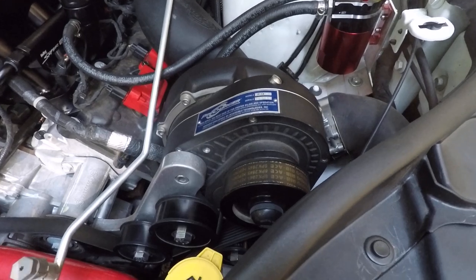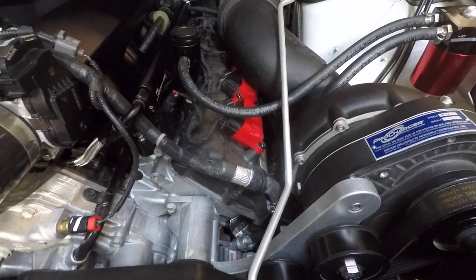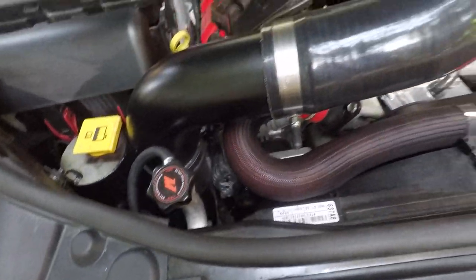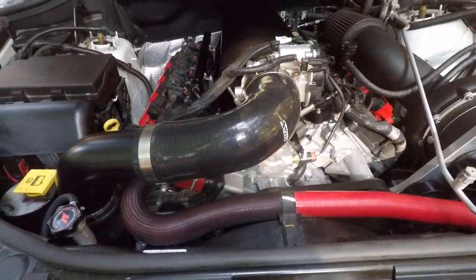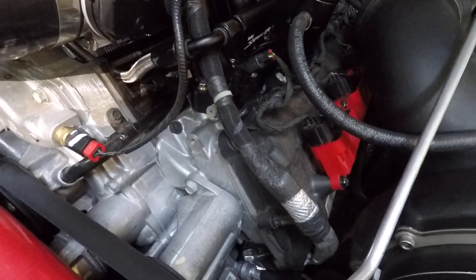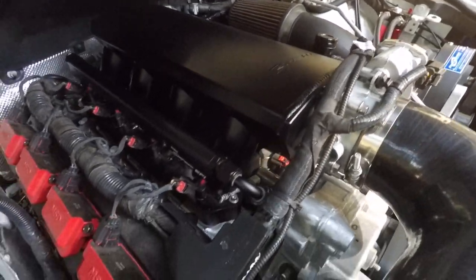Procharger P1X, that hasn't changed. MSD ignition. Mishimoto radiator, 180 degree thermostat. Got a couple Hellcat parts. I went with a 92 millimeter throttle body and the 600cc fuel injectors. Holley Sniper intake manifold with fuel rails.